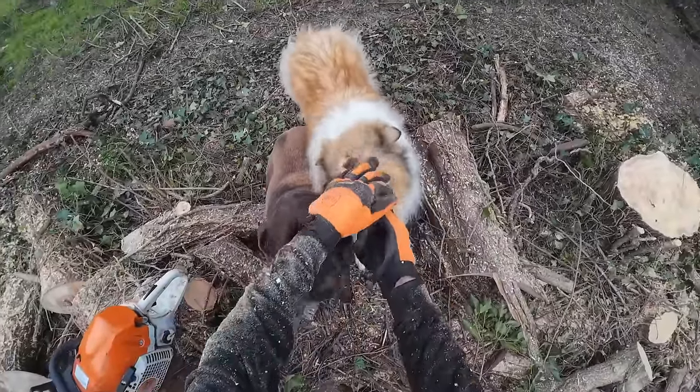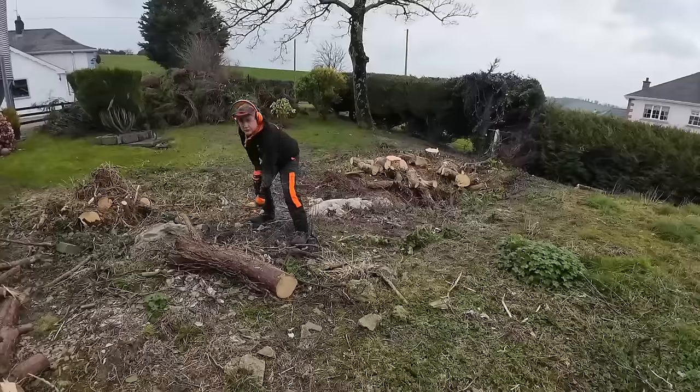Good boy. Good dogs. I just want to get rid of this barbed wire.